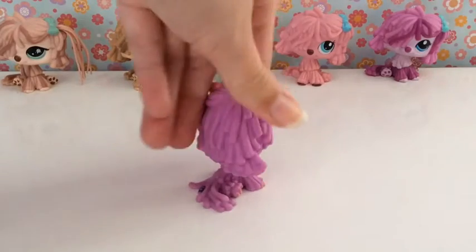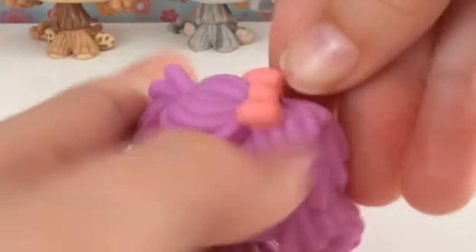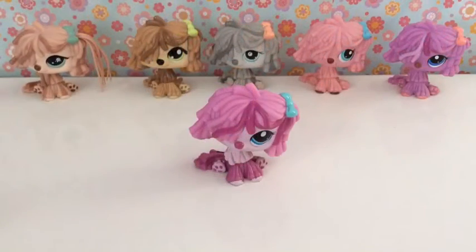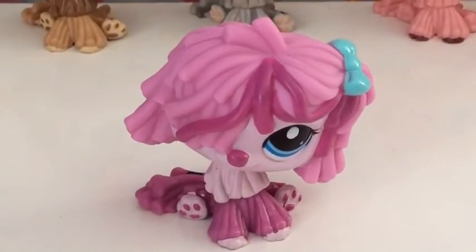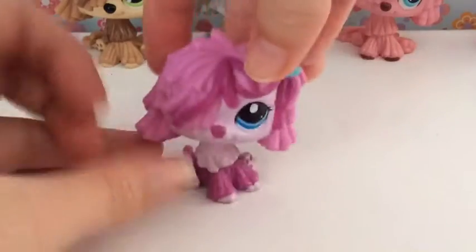I firstly have this pinkish purple mop dog. So this LPS mop dog is a purplish pink color, and it has lighter pink hair here and dark pink hair here. It has a peachy colored bow, dark blue eyes, and a hole. Next, I have another pink mop dog. So my second mop dog is a pink one, and it has a teal bow, a hole, and blue eyes.